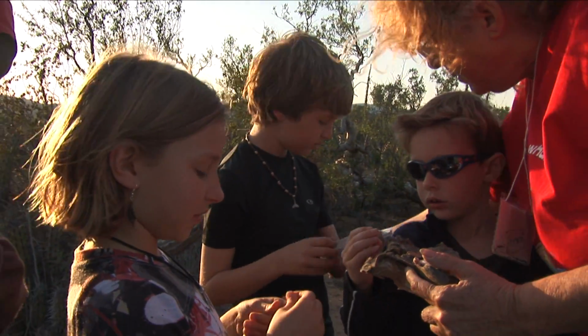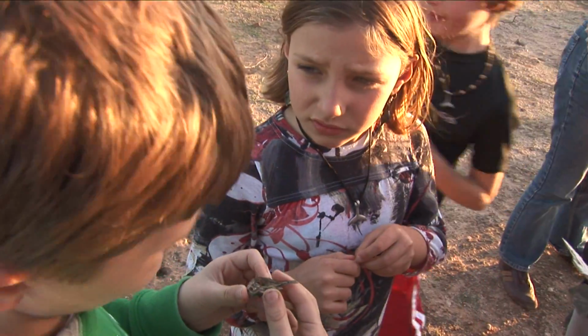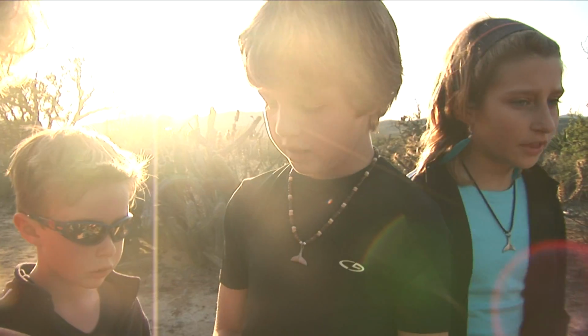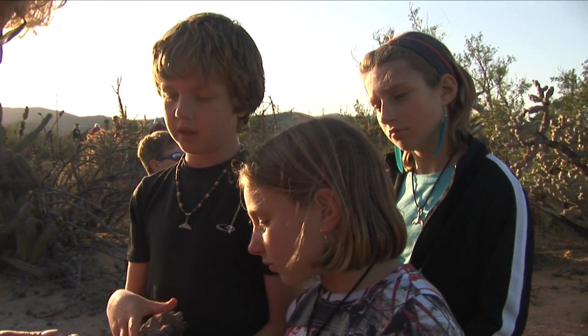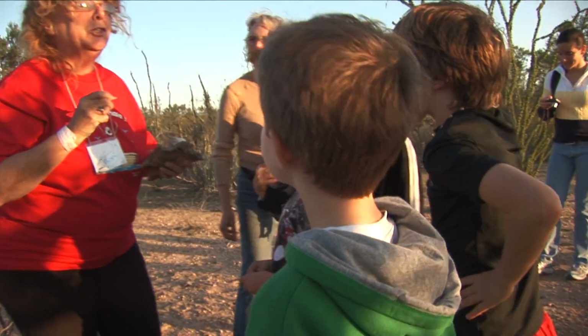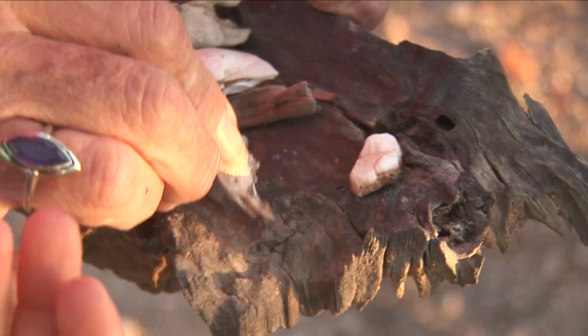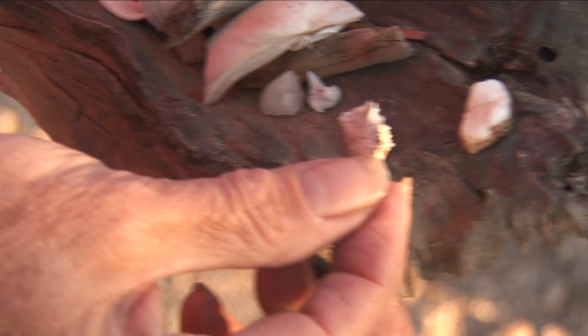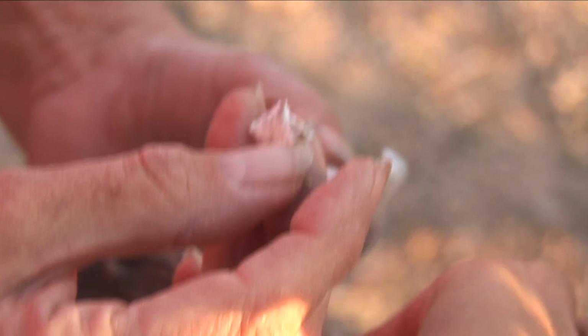And other guests on the tour share their knowledge with the kids. Jim, is it plant or animal? Plant. I don't know. It has spikes, so it must be a bone of a cactus. It's a plant. It's the inside of a cactus. Okay, this is a jaw. Oh my gosh! Okay. It is a jaw. Look at the teeth. Look at that jaw. Oh, look at those little teeth. I think that's a bird bone.